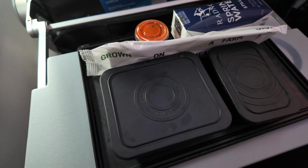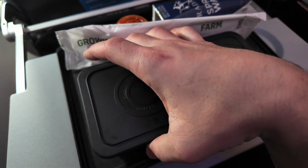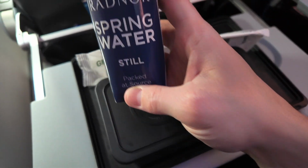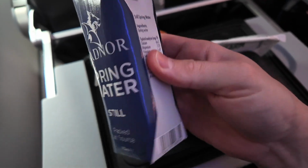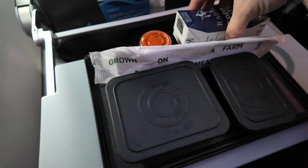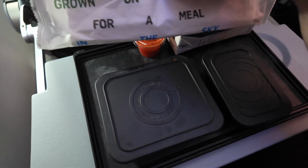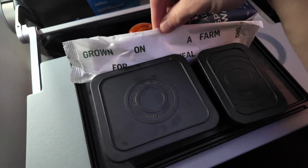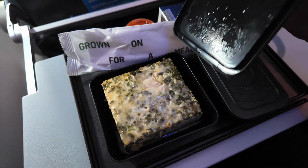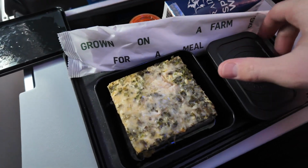So we've got our breakfast here. It's come out in these little plastic containers. We've got a carton of spring water. It's actually like the chocolate milk that you would get normally, you know. Got some sauce, cutlery, and then we'll open it up. Let's see. Okay, looks interesting.